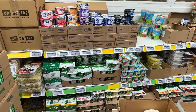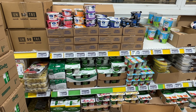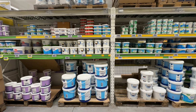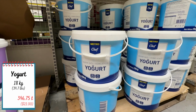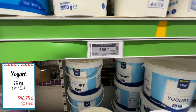Of course, the yogurt section was impressive. Yogurt is used in so many Turkish dishes, and Metro had a really small selection of the flavored yogurts, but they really came through with their plain yogurt selection and sizes. This 18 kilo container of yogurt was 396 lira, or about $21, but I'm assuming this is geared towards restaurants or large families.